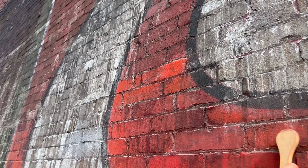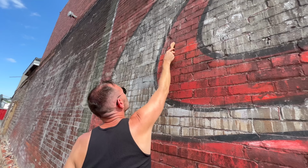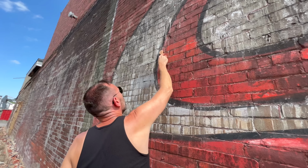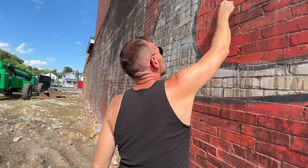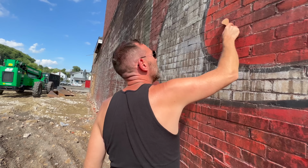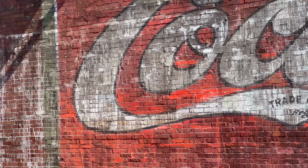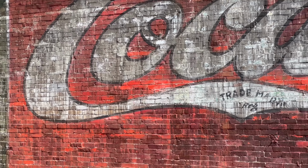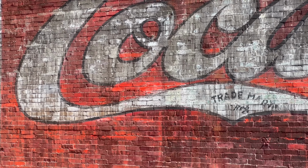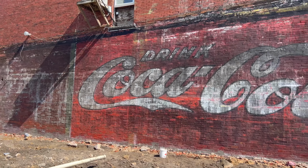Tedious process, but I think in the end it'll be worth it. Like I said, I'm not as tall as I can reach, so it's going to be ladder time. Once it's brushed, I'll give it a rinse. The paint is so chalky. It's 100-year-old paint. Paint technology wasn't then what it is now. I'm sure that white paint is full of lead.